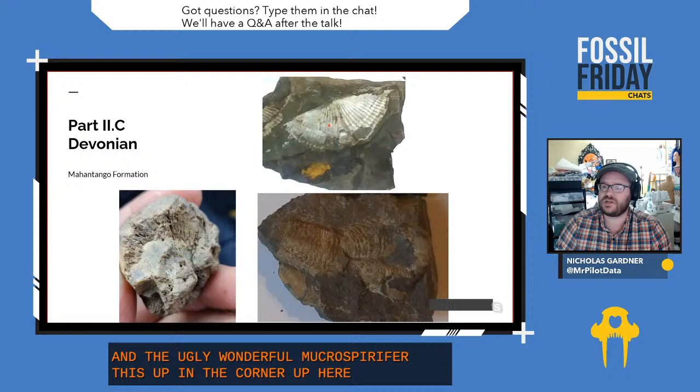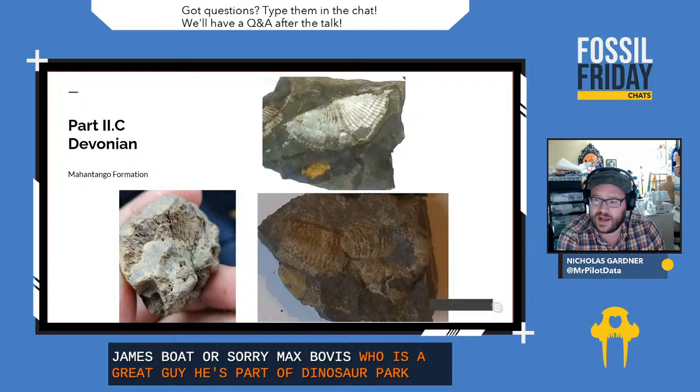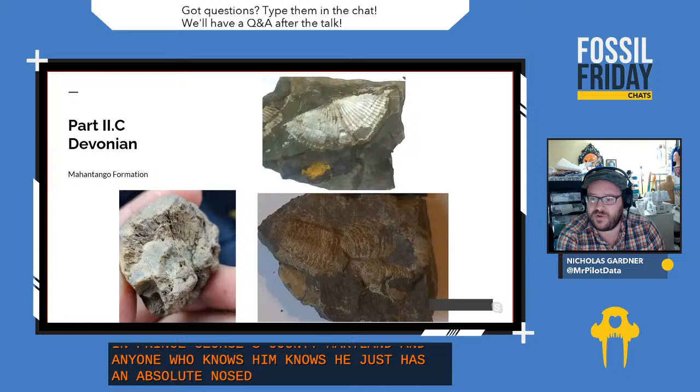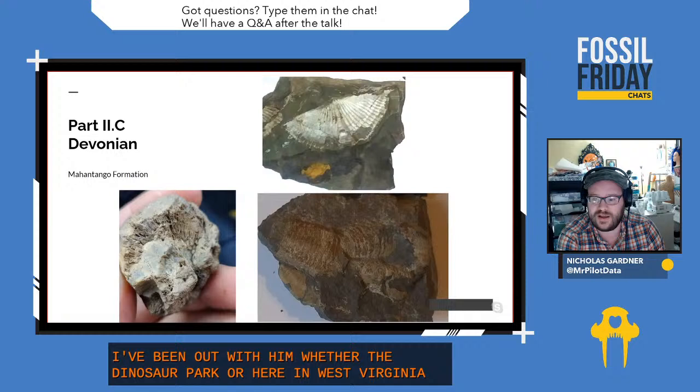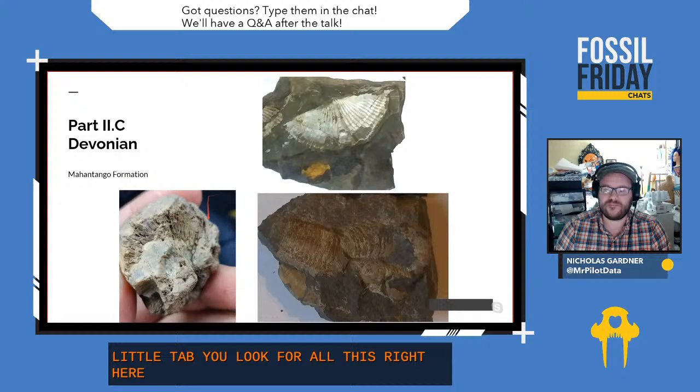They're actually collected by Max Bovis, who is a great guy. He's part of Dinosaur Park out in Prince George's County, Maryland. And anyone who knows him knows he just has an absolute nose for fossils. Anytime I've been out with him, whether at a dinosaur park or here in West Virginia, it's wonderfully infuriating how quickly he can find a fossil. And then, you know, my big find of the day is that little tabulate coral right here.